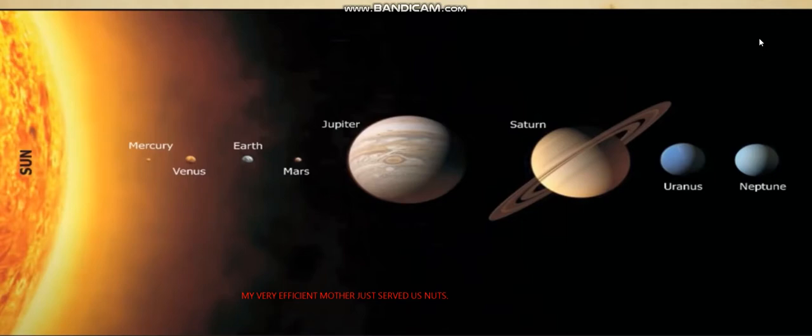Why can we see only one side of the moon from the earth? Because it moves around the earth in about 27 days, and it takes exactly the same time to complete one spin. So it also spins, and that is equivalent to the time it takes to move around the earth.